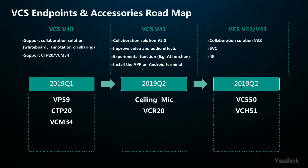So Q2 and maybe even Q3, for versions 42 and 43, they're also going to enhance the collaboration solution we're going to talk about on the next slide. But scalable video coding, it's a different version of video codec quality essentially. Yealink is looking to enhance the video quality that they support.